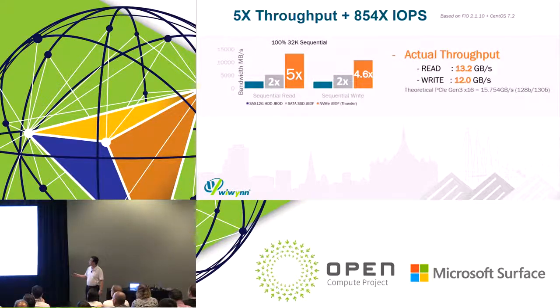Okay, so this is the real testing data. The blue color here is hard disk. So we compare, the second one is a SATA SSD. So this one is an NVMe JBOF. So from the throughput standpoint, it's better. The NVMe result is five times better than the hard drive testing result.